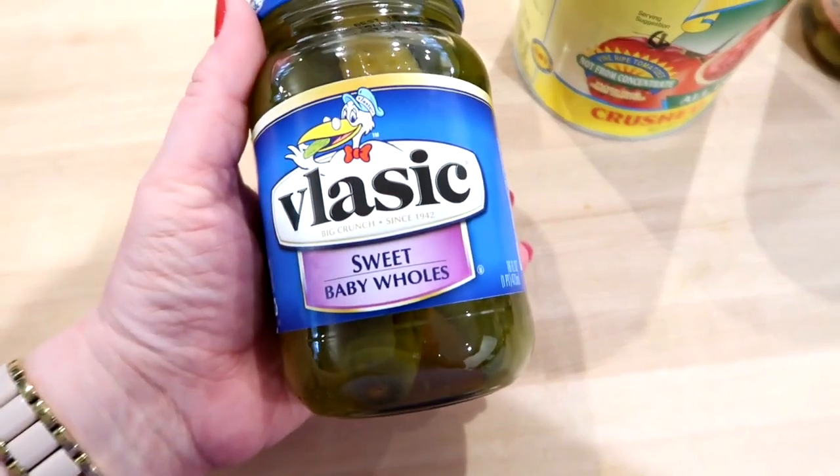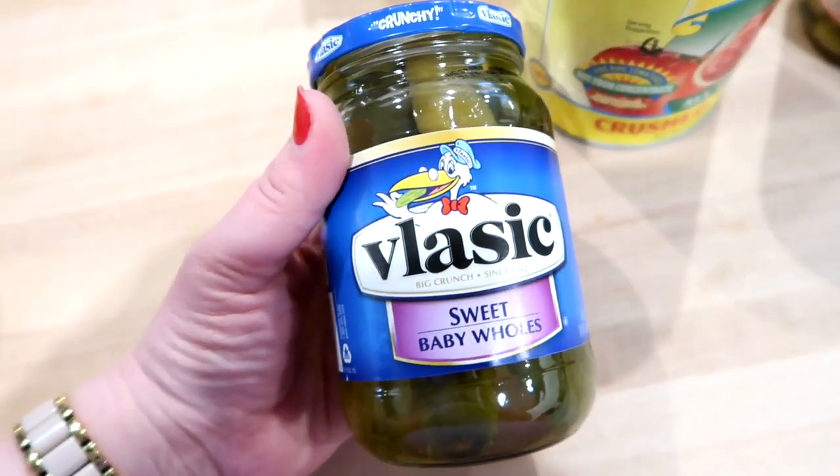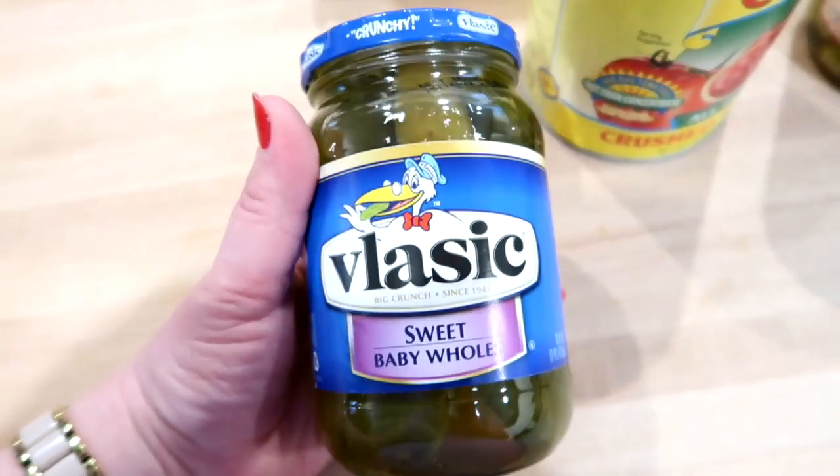I grabbed some sweet pickles for the relish tray. I do not care for sweet pickles, but almost everyone else does, so my plan is to put some of these and also some dill pickles on there.